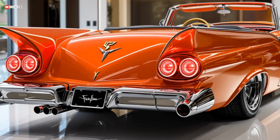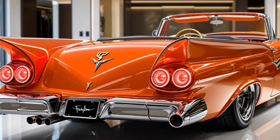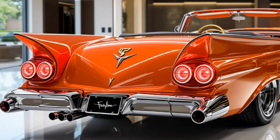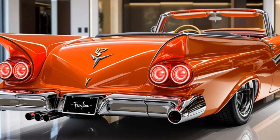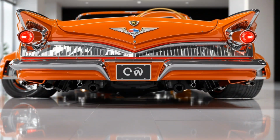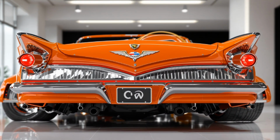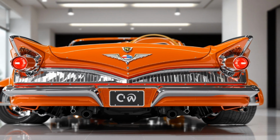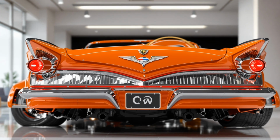Exterior. From the drive-in theaters to the open highways, this car wasn't just built to move people, it was built to turn heads. Let's take a closer look. The 1959 Ford Fairlane Skyliner was the final model year of Ford's revolutionary retractable hardtop series, and arguably, the most refined. Just look at it, this car is pure 1950s Americana.